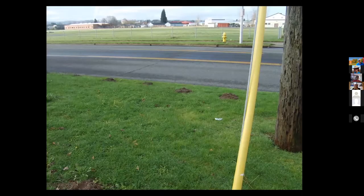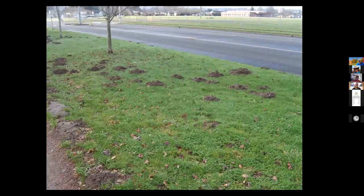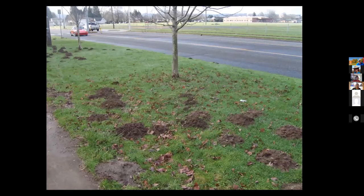And this one's taken over here at the Expo Center. This mole just came in and really surprised me how fast a mole can destroy a lawn. You guys probably all have the same problem. This is just one mole. This is all the damage he's done probably in about 3 weeks' time. What a destroyer for a little critter.